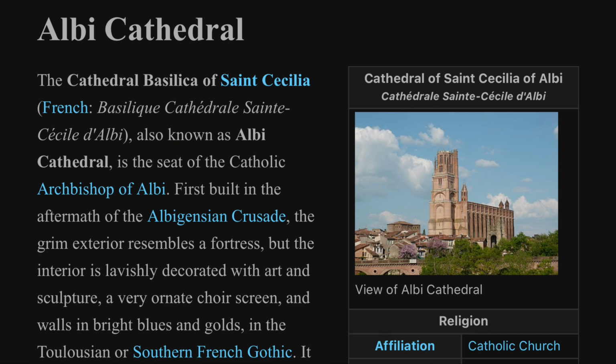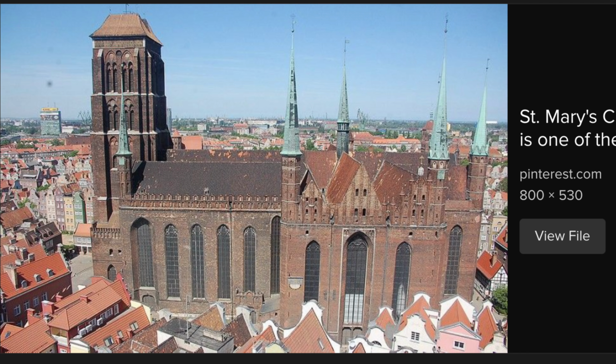So they have this description of it, and it says it's Southern French Gothic. Now, Southern French Gothic may be a thing that they've made up, but I'm sure you can find one in any country almost in the world. For example, in Poland, there are cathedrals exactly like this.